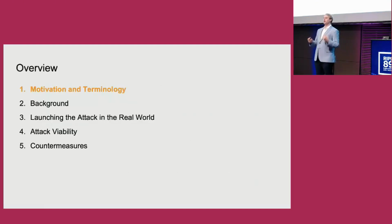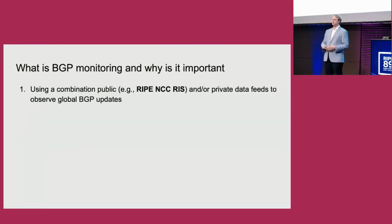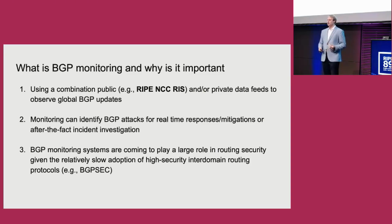So let me begin by motivating the problem. What is BGP monitoring and why is it important? Well, I think of BGP monitoring as using a combination of public and/or private data feeds to observe global BGP updates. And monitoring is really important because it can not only be used for real-time responses to attacks, but it's also a way we have to identify BGP attacks after the fact. And as high security routing measures like BGP-SEC are taking a little bit to get adopted, I think monitoring is really important in the BGP ecosystem because essentially this is our way of finding out what's happening and detecting attacks.